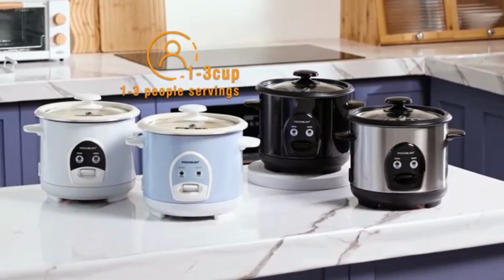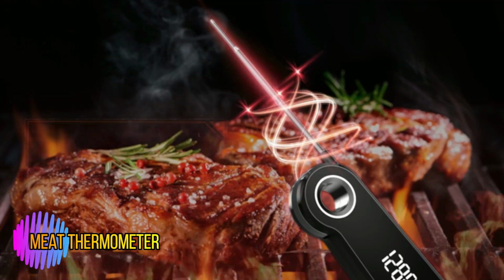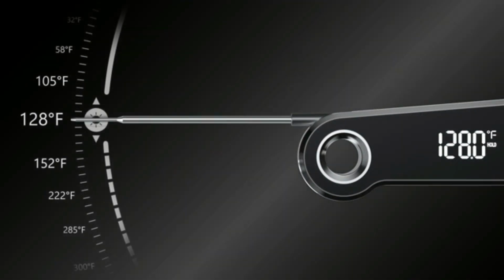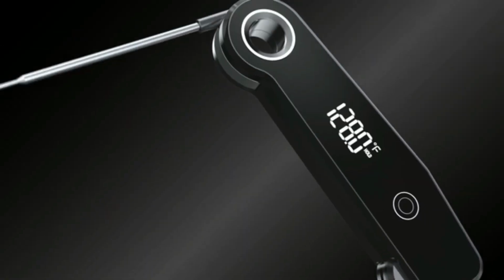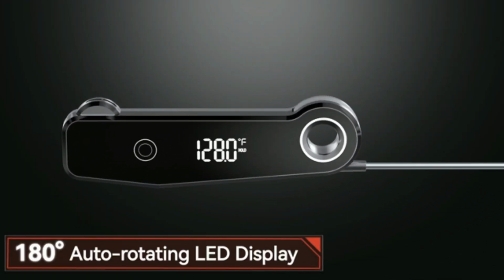Accessories. This cooker includes a durable ceramic meat thermometer, instant read food thermometer. Our instant read thermometer features a temperature probe and advanced, highly accurate technology with 2 to 3 seconds response time. Instructions. Meat temperature chart comes pre-calibrated for your convenience and recalibrating feature if needed.